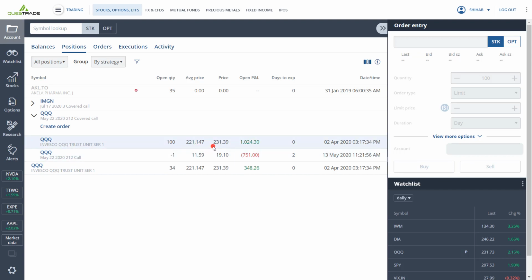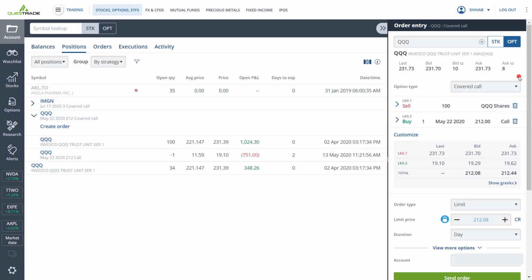So I'm not only risking losing my shares at 212, which is below my cost, but I'm missing out on appreciation between 231 and 221. That's really annoying. All I can really do is buy back the call option and roll it forward, and I'm just waiting for the market to drop because this is really ridiculous. It's going up way too fast.